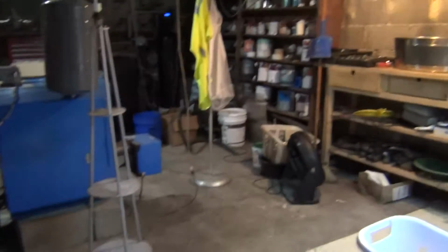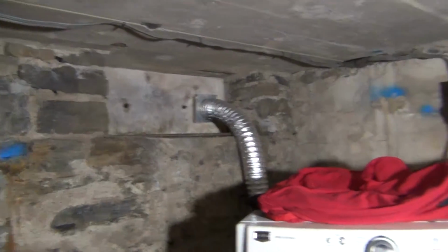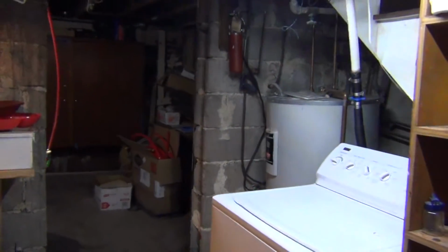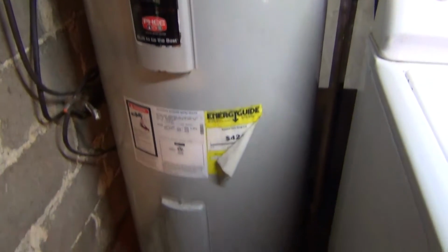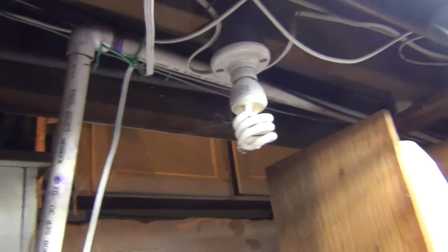Cement floor. Okay, so you got your dryer here. Vent hookup. Concrete floor, so this is probably a porch. Water heater. Drain tube for the washer. I don't know who maneuvered this, but it's kind of interesting to see a setup like that. Guess it works.